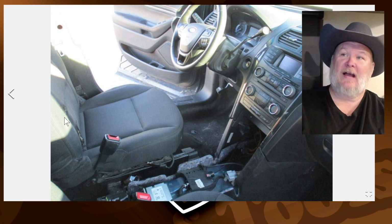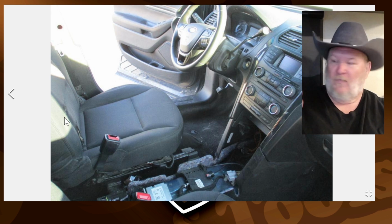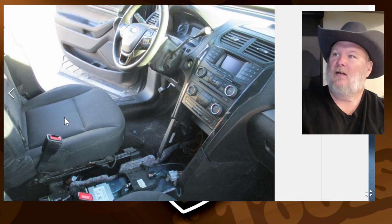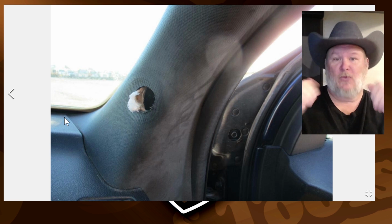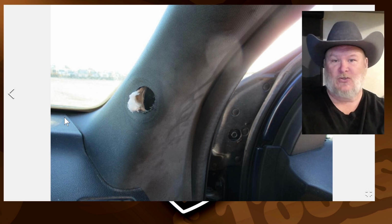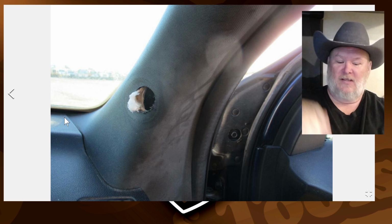Look at that control package on there. That's way better than we got. Air, you got CD, you got a radio. What more do you need? And you might even... Now, here's the damage. So these had searchlights on both pillars, on the A pillars on both sides. And they've removed those searchlights for some reason. And as such, you're going to have these holes.